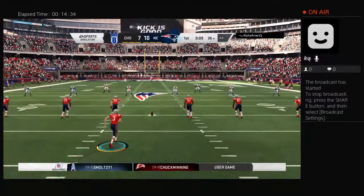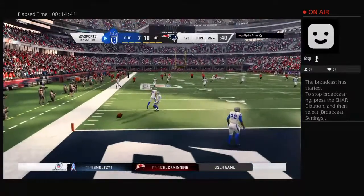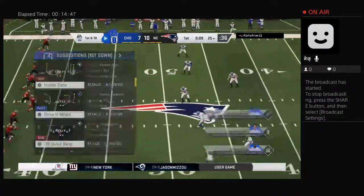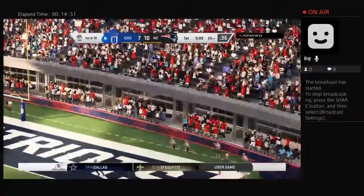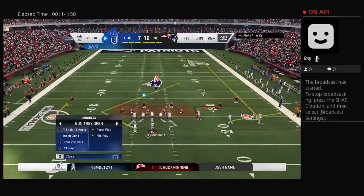The kickoff unit is out on the field, and they will send this one away. Let's go. First down and 10 at their own 25-yard line. The offense back out there at the line, ready for their next drive.